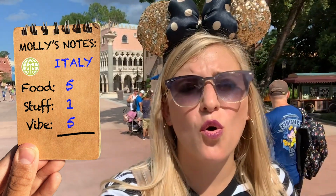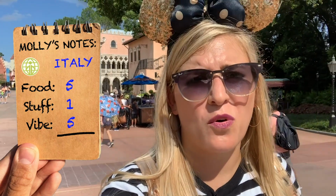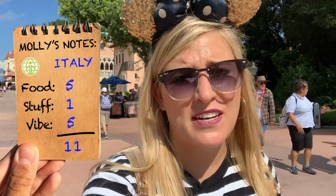And ambiance, I'm giving it a 5 again. The pavilion is gorgeous, the music is fun, the cast members are friendly, it really does feel like you're in another world. So adding those up, Italy comes out to an 11. And I am shocked that it's that low, but what do you think, I made up these rules?